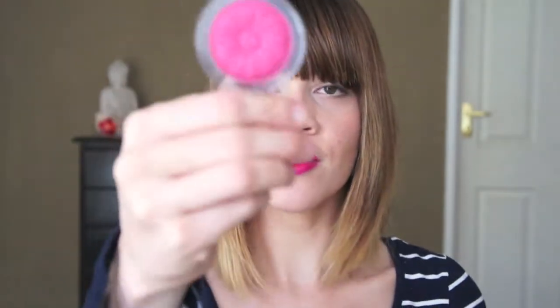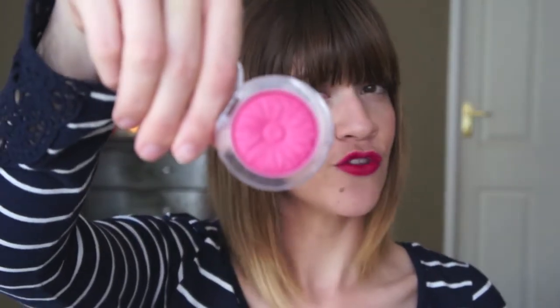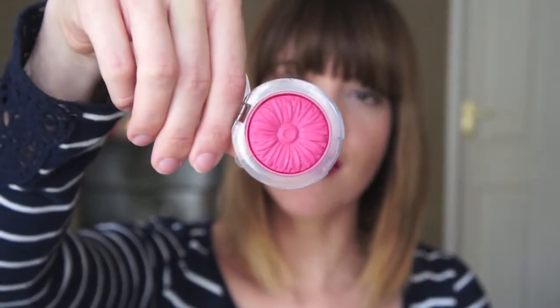Next is a product that is not new. There have been quite a few reviews, but I have been using these so often this month, and these are the Clinique Cheek Pops. So I've got 3 shades. This is Berry Pop, which is my go-to everyday shade. I like quite a bold or quite a bright pop of color on my cheeks, and I find that this one works quite well.